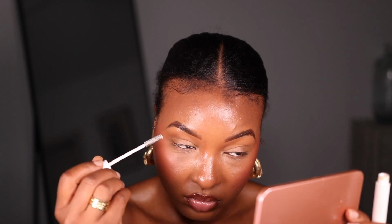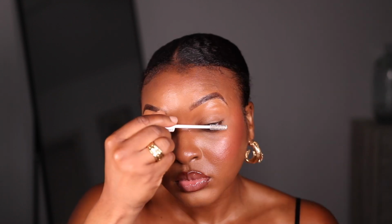Lash primers are my absolute favorite. If you guys don't use a lash primer, I'm just joking. You should be using a lash primer. I love this one so much. So I'm gonna coat my lashes with this primer. You want to take your time and make sure your lashes are coating well, to make sure that they're prepped for what's about to come, for the greatness that is in store.